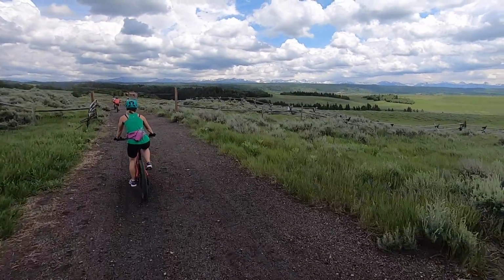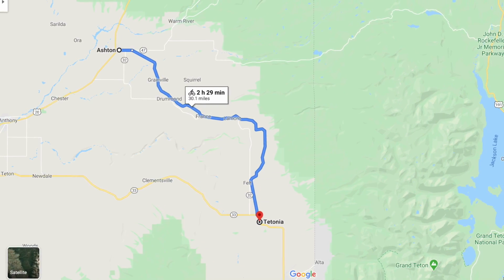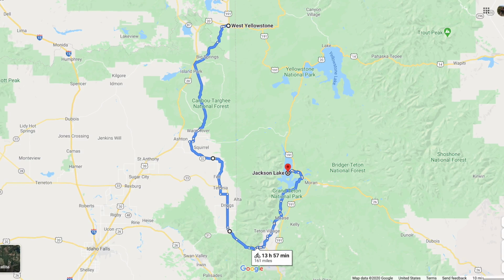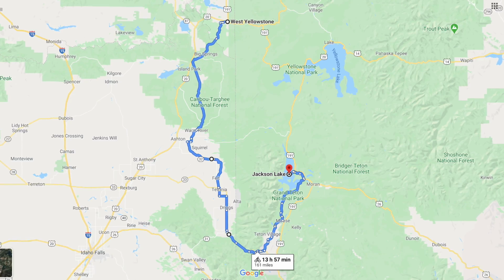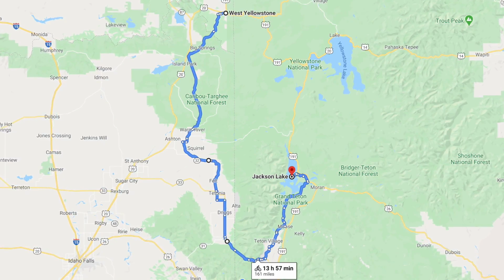So I want to show you the map for the Ashton-Tetonia Trail. It's about 30 miles or so from top to bottom. In today's particular ride, we've only ridden about 7 miles of this particular track. It's actually part of a greater plan called the Greater Yellowstone Trail, which is planned to look something like this in the next several years. We can't wait to do something like this. It's like a 200-mile ride. I don't know that we'll ever be able to do it as a family in one trip, but you can see it would be a fantastic thing to do.